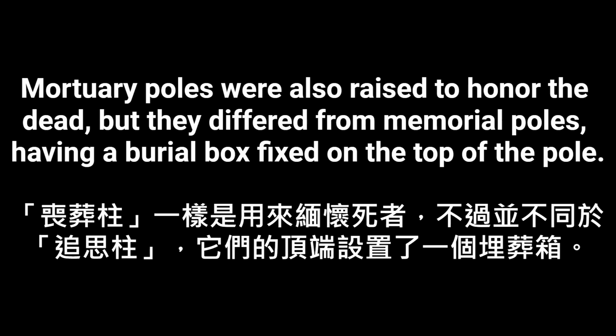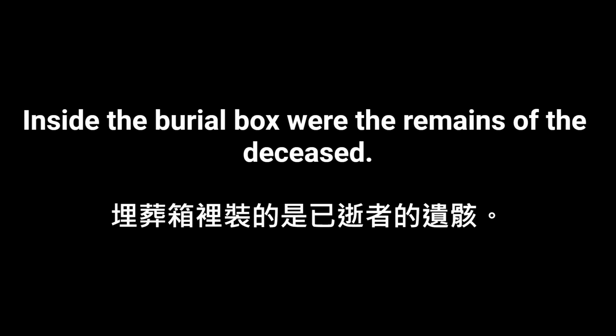Mortuary poles were also raised to honor the dead, but they differed from memorial poles, having a burial box fixed on the top of the pole. Inside the burial box were the remains of the deceased.